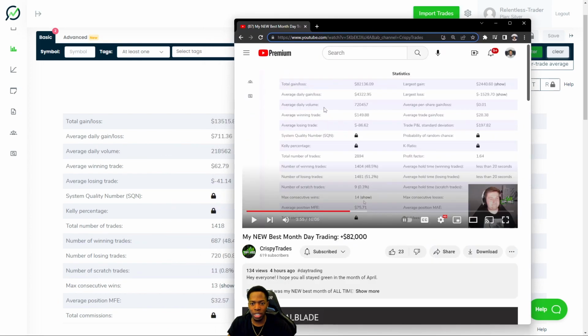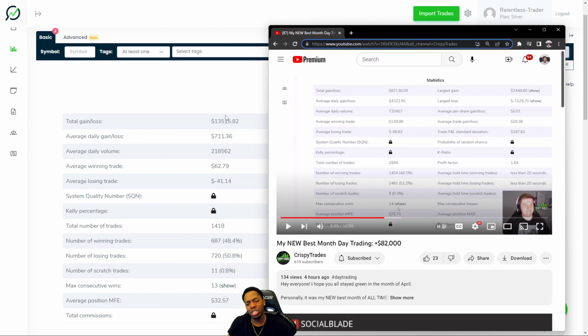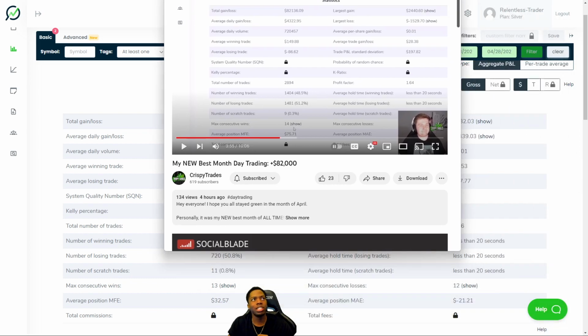So Crispy, and the number I really want us to focus on is volume, right? So average daily gain $4,322, and let's look at volume, guys. This is the number I really want to focus on. 720,000 shares of volume per day. How much shares of volume is Relentless Trader pushing? 218,000. So it goes to tell me that if I'm using more share size, I can potentially see more gains.